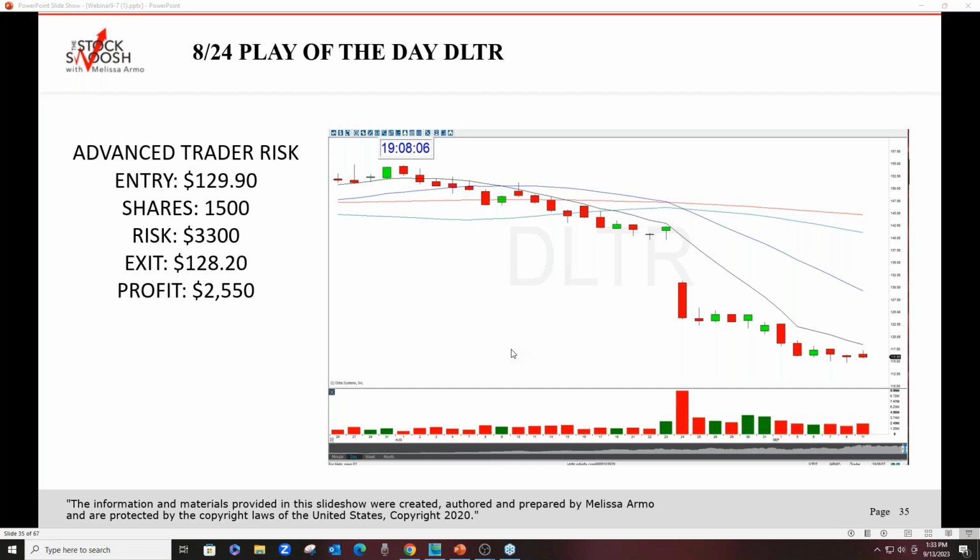But prop accounts are good to get started because you get 10-to-1, and in a retail broker, you're only getting 4-to-1. So that is the pros and cons of doing that.